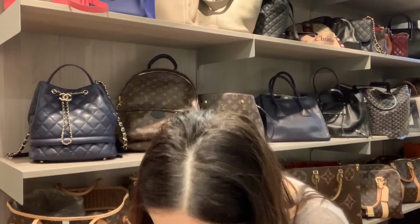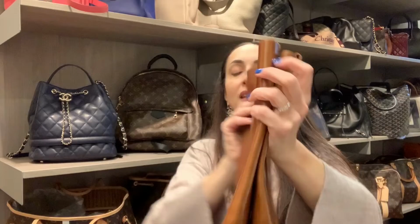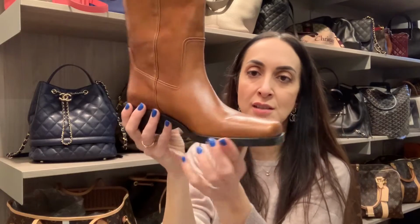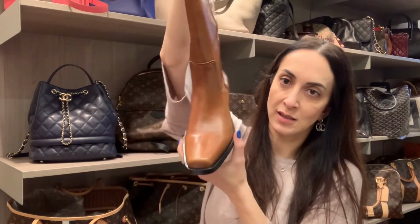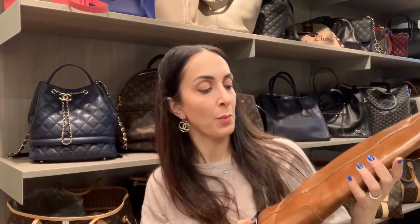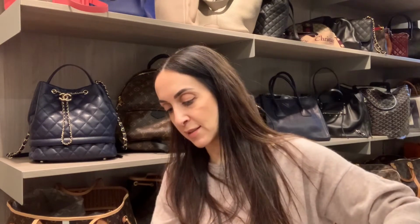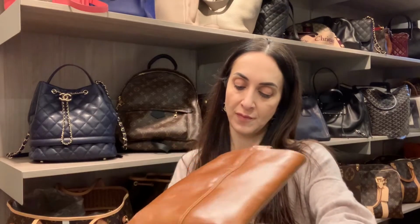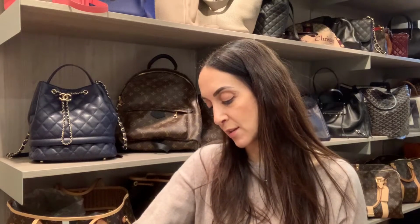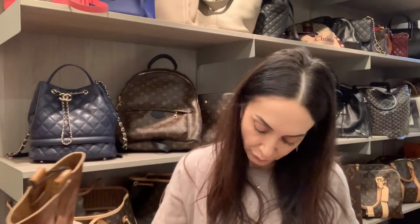cowboy boots. These are called heeled leather square toe cowboy boots. I feel like they are amazing. This square toe is just killing it. Look at this. It doesn't have a zipper, but it's quite easy for me to get in, and it's usually not the case because I have a high arch. But in this case, very well made. And with this, I went with size 40 also.